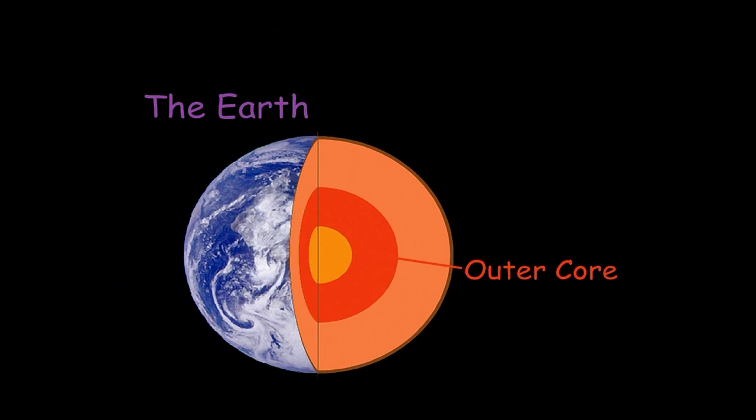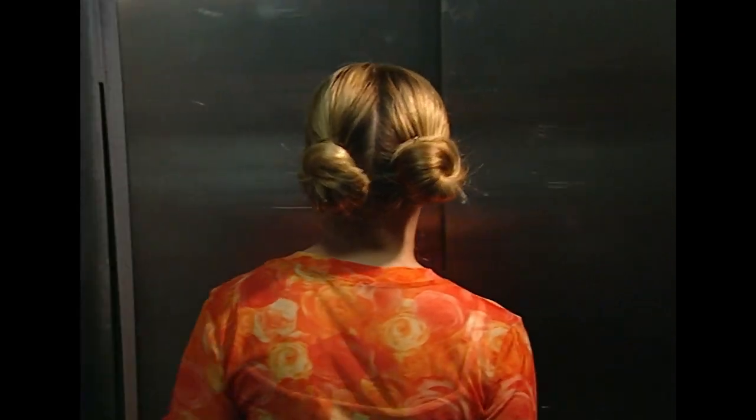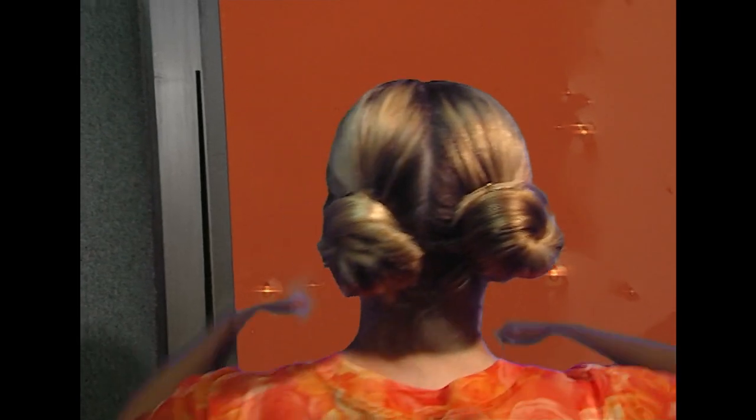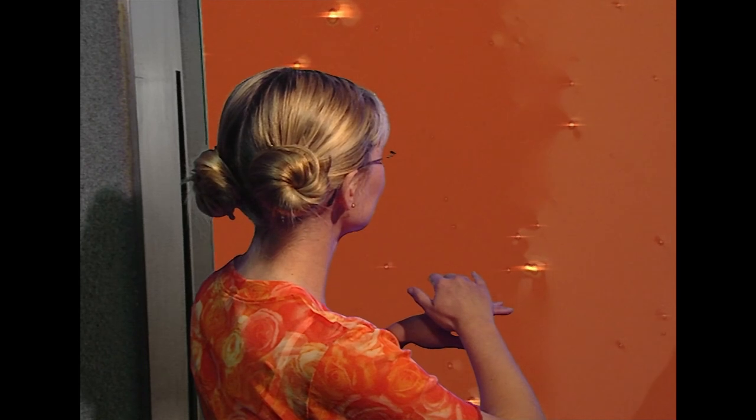Our next stop is some 4,000 kilometres below the Earth's surface. It's called the outer core. And here it is. Whoa! Man, this is even hotter. The outer core lies below the mantle, and it's even hotter. About 5,000 degrees centigrade at its deepest. It is so hot here. The rock is liquid. We're out of here.